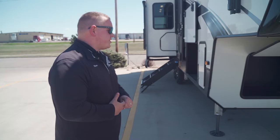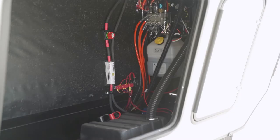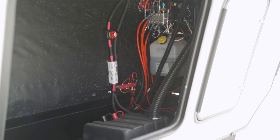Starting out in the front here, you do have a massive storage compartment with door access on both sides. Really nice to be able to get in each side and get to what you need real easily. That is where your vented battery storage compartment is as well, and that comes standard, vented, with room for two batteries.